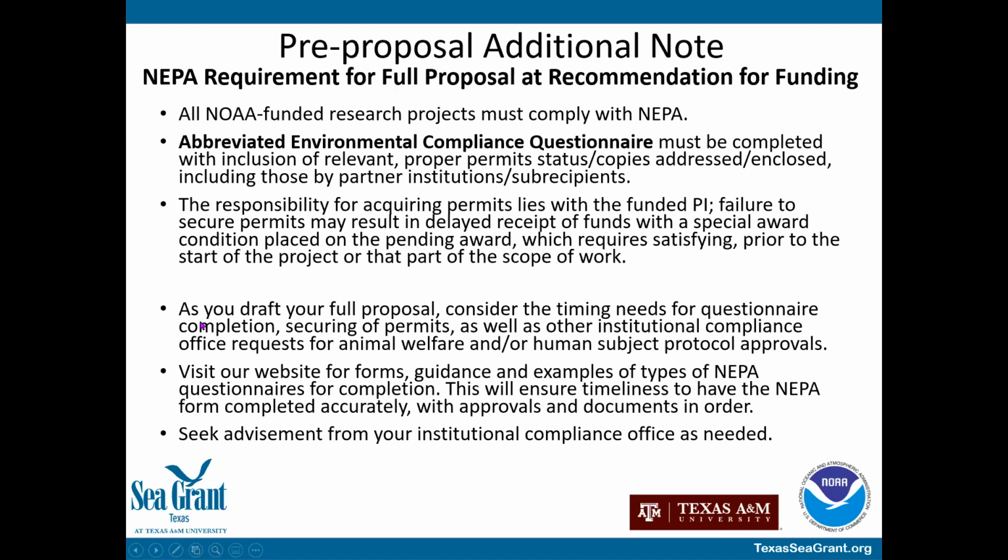So as you draft your full proposal, but even be thinking now as you draft your pre-proposal, which will develop into a full proposal by April, consider the timing needs for completing the questionnaire comprehensively, starting to look at securing your permits as necessary, as well as any other institutional compliance office requests for animal welfare and/or human subject protocol approvals.